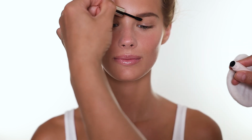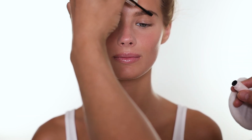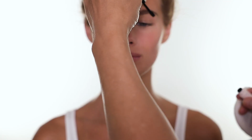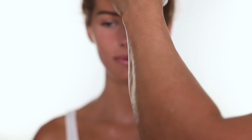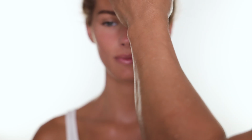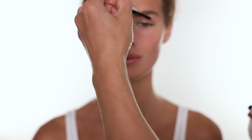You're going to set the eyebrow with the brow gel. This is a lightweight water-based clear gel, but it holds really well. It's not sticky and it's flake resistant as well. It lifts and holds the brow in place and it doesn't move, which is fantastic.